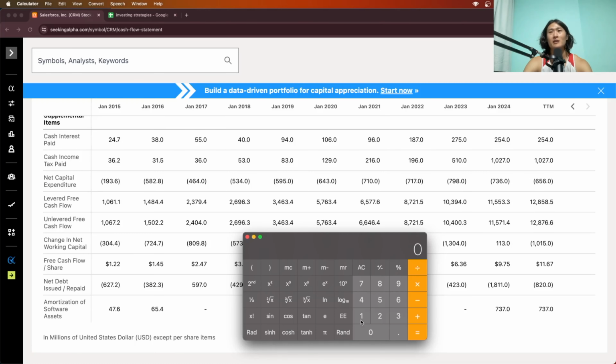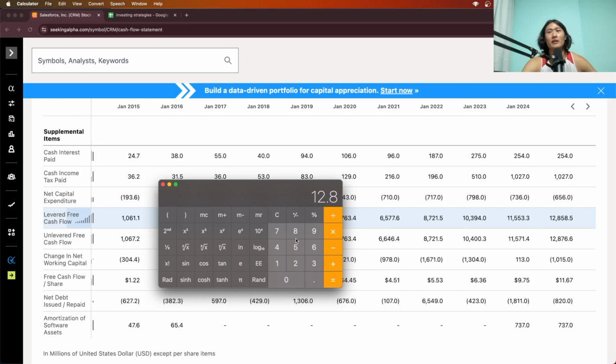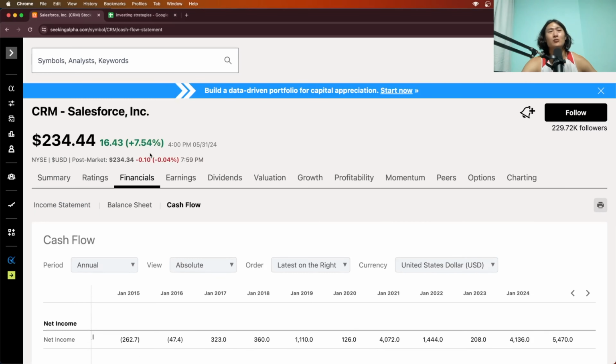First, let me give you guys the upper end of my fair value range, and let's take 16 times 12.85 billion, and we get a market cap of 205 billion. So let's take 12.85 times 14. And that will give us a market cap of around 180 billion for the lower end range. So my fair value estimation for Salesforce in terms of market cap is between 180 to 200 billion.